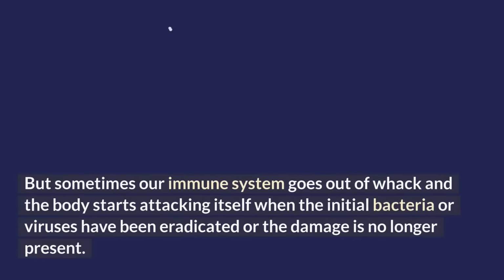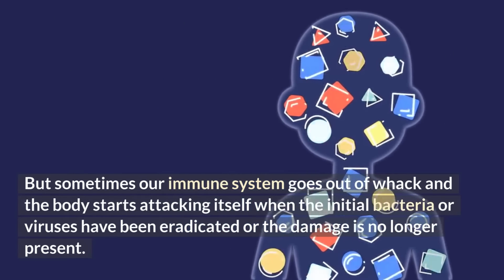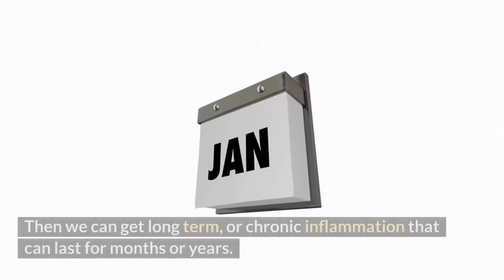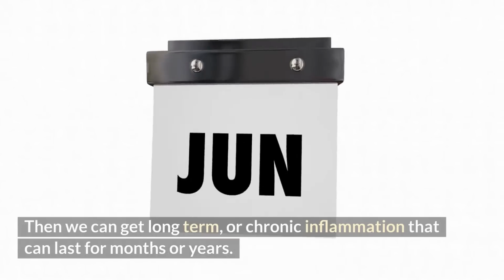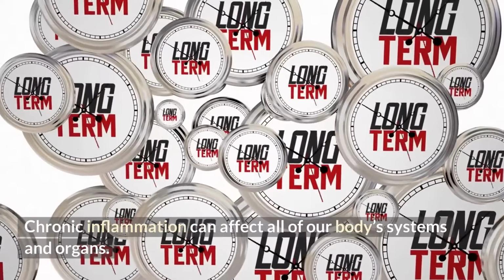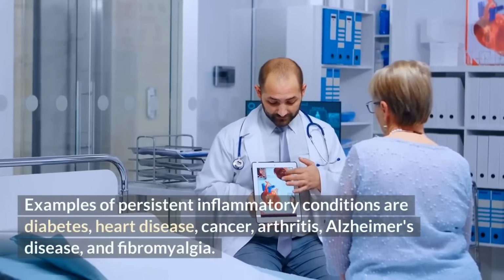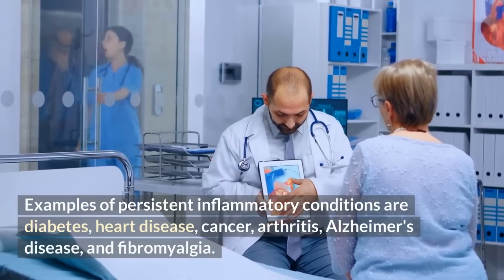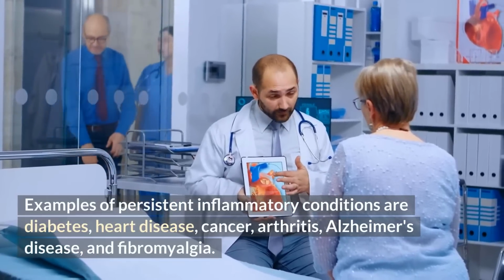But sometimes our immune system goes out of whack and the body starts attacking itself when the initial bacteria or viruses have become eradicated or the damage is no longer present. Then we can get long-term or chronic inflammation that can last for months or years. Chronic inflammation can affect all of our body's systems and organs. Examples of persistent inflammatory conditions are diabetes, heart disease, cancer, arthritis, Alzheimer's disease, and fibromyalgia.